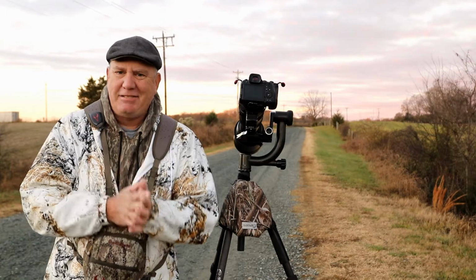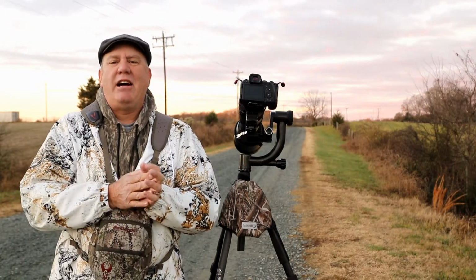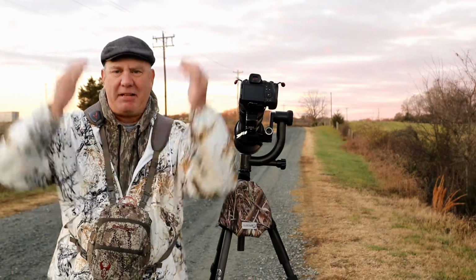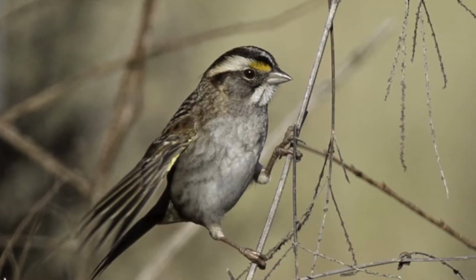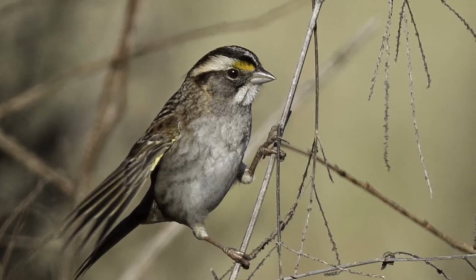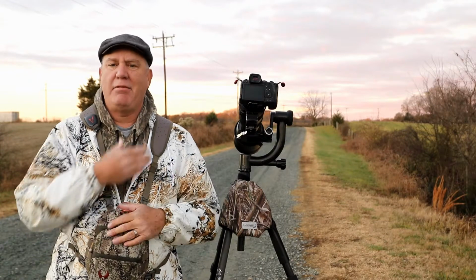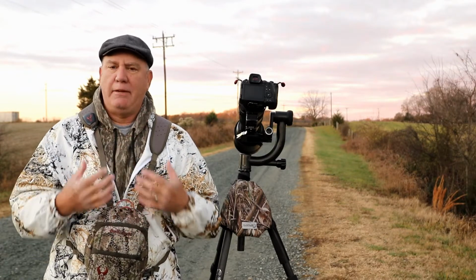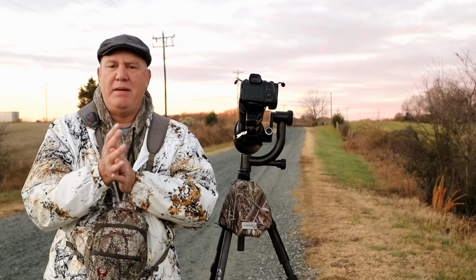Now, when it comes to sparrows, a lot of sparrows look the same, and the white crowned sparrow is not the only sparrow that can have two white stripes on top of its head. The white-throated sparrow can also have two stripes on its head. The big tell between those two is that the white-throated sparrow, as its name implies, has a white throat, whereas the white crowned sparrow has a gray breast that comes all the way up to its bill.